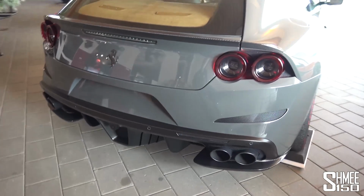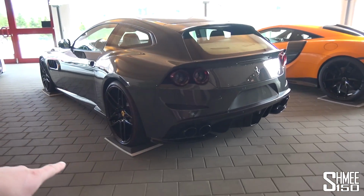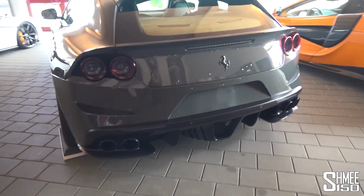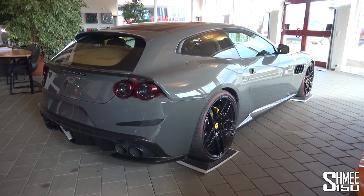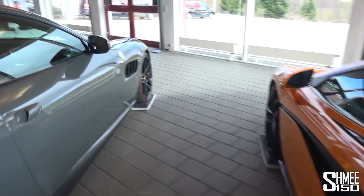So the car has obviously the naturally aspirated V12. Power is up from 690 in the standard car, in the series car, to 709 in this, and a bit more torque to go along with that as well. So basically, this is, well, kind of my dream, this package on a Lusso. That would be awesome to have at some point in the future. So like I said, we're going to have a look at this in more detail shortly. So watch this space for that.